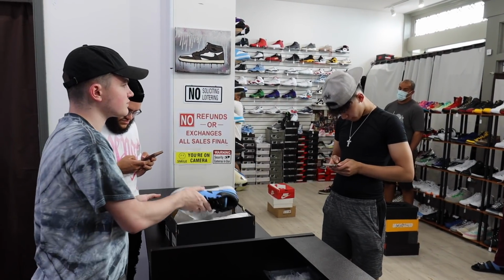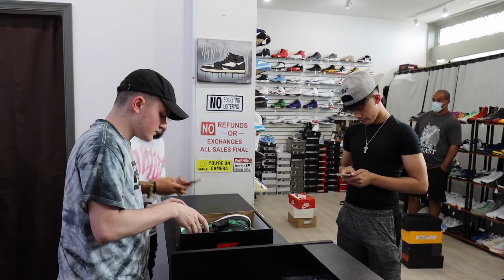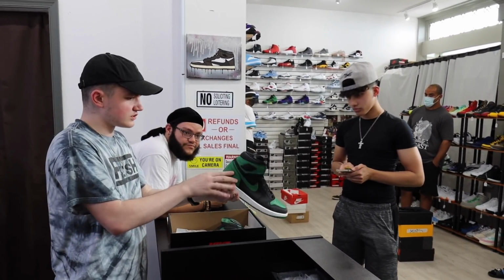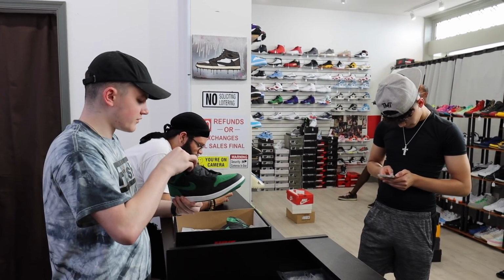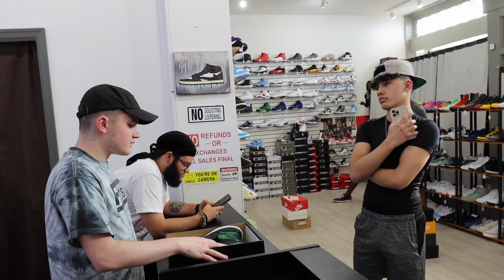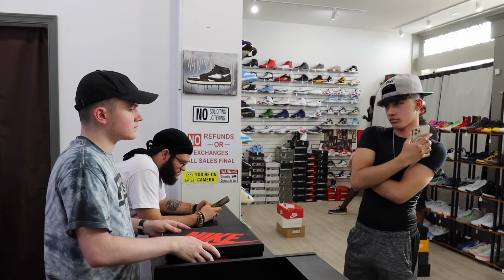Probably hold off on this one, just being worn. I think I can get it for my family. Right. Another pine green. This one would be a little tough, just with how heavy those creases are. What were you thinking? 240. I was around like 170. 190. 180.